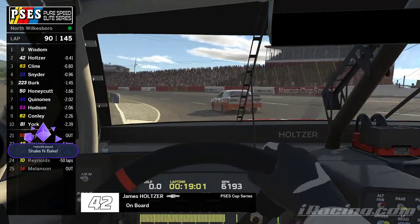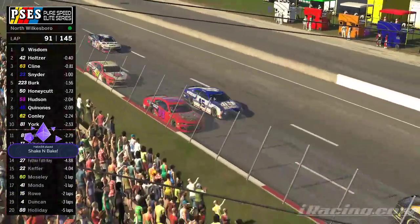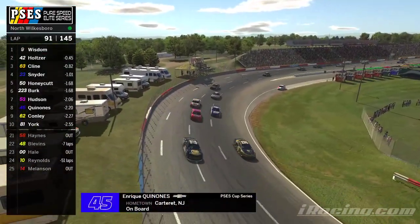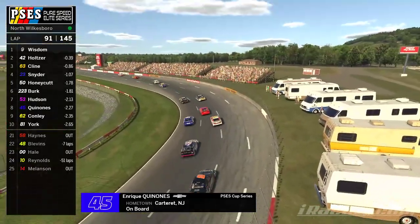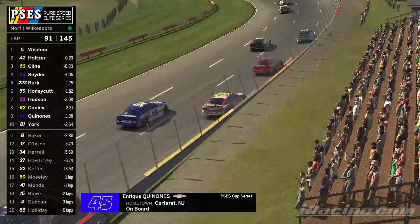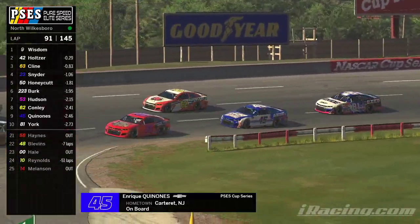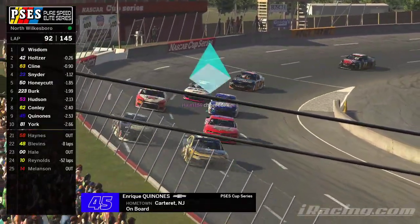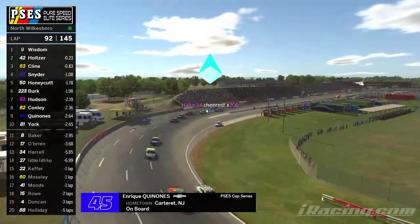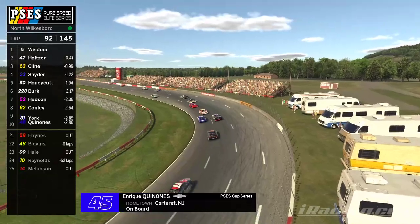Our first side-by-side battle is for 7th between Enrique Quinones and James Hudson. You can see the battle right there, and James Hudson on the top side with Enrique on the bottom, and these guys are too wide. A couple of lanes deep here, but they're starting to file out single file. You got Kool-Aid in that Kool-Aid car, Joe Conley in that 62 going too wide, trying to make his way back through traffic after having a little mix-up there on track.